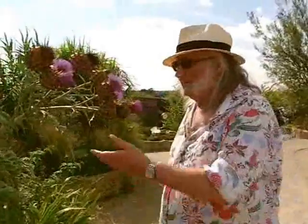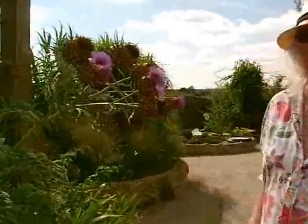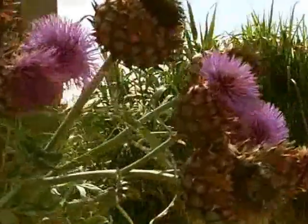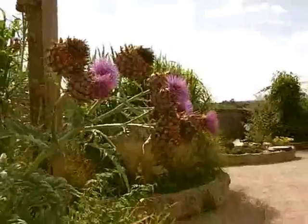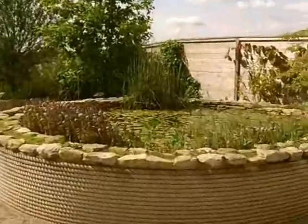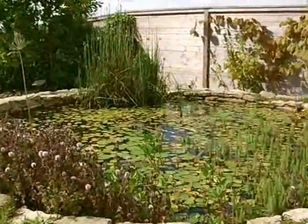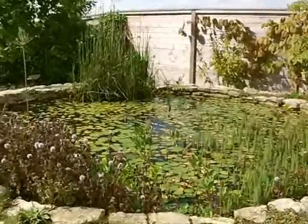Come up close. This will be good, won't it? There we go. More plants. Oh, that's nice to look at. Come closer. Really quaint and pretty.